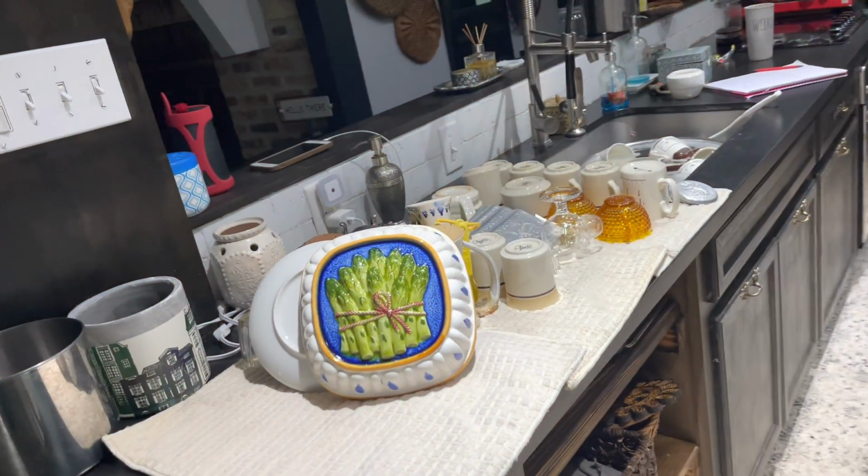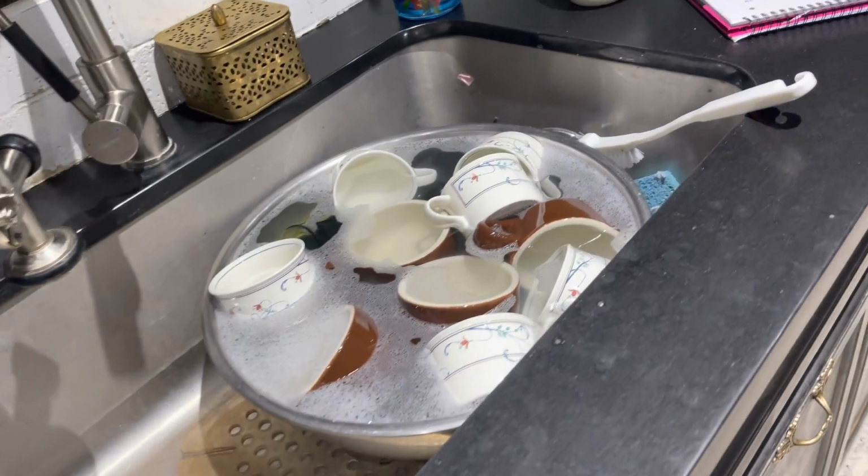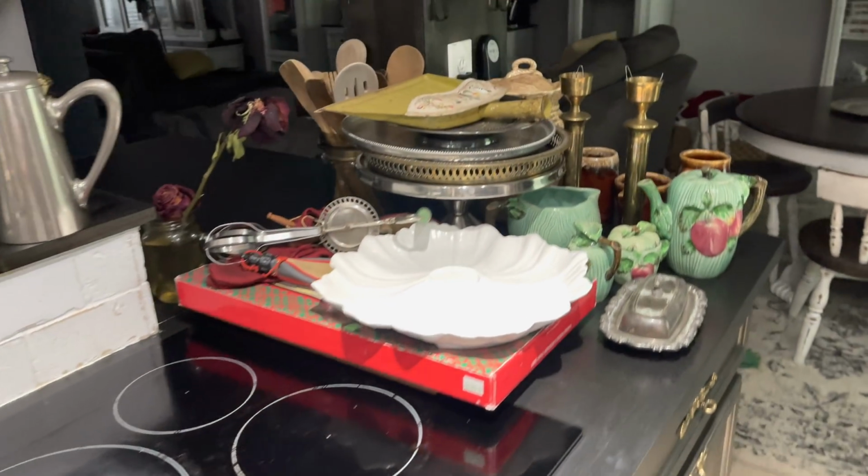Okay, so moving from the shipping area, these are the dishes that I already have washed. This is what I'm about to work on next. This is more stuff to decide what I'm gonna do with, and I need to clean it all up. And then this is market stuff.